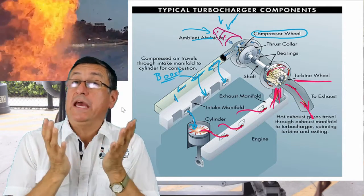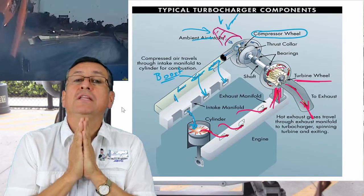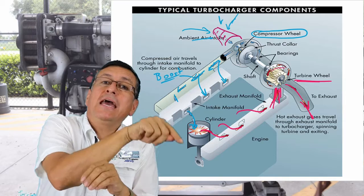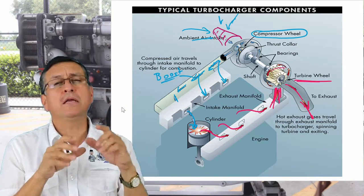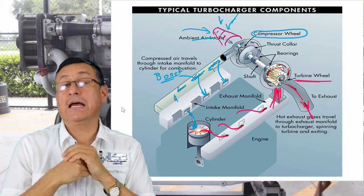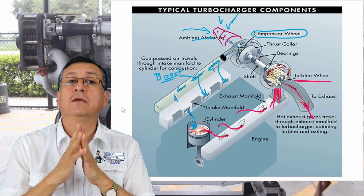Yeah, be careful with the extra pressure. For that reason, you need to calculate how much extra pressure I can add to that engine. Oh, the engine is a new one? No, it's not new. It's 60,000 miles. All right, it's not a new engine.